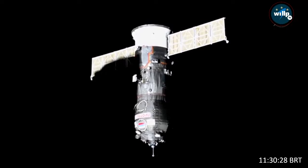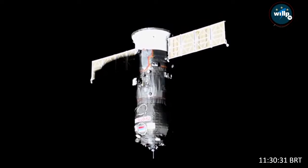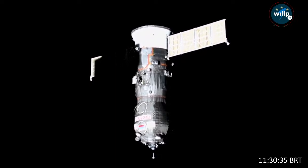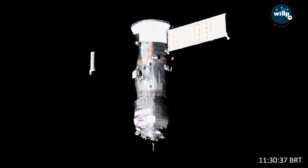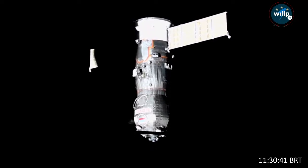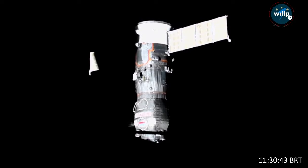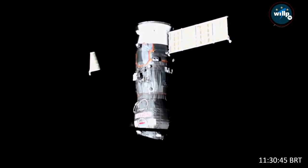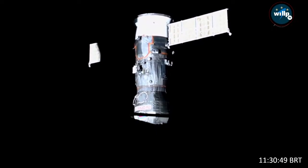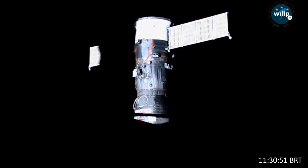Progress vehicle now inside 14 meters from the International Space Station. It's 2.7 tons of food, fuel, and supplies. Copy. Range is 9 meters. The crosshairs are aligned. And everything performing nominally, now inside 9 meters away. And we will await the calls for contact and capture.